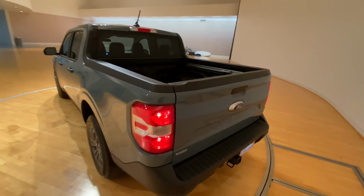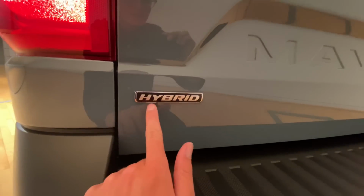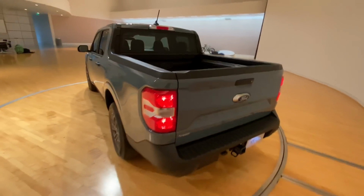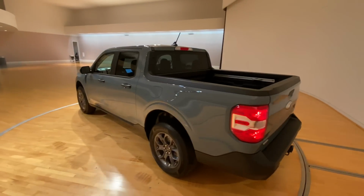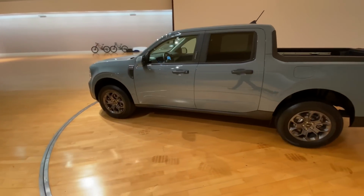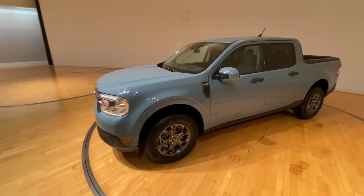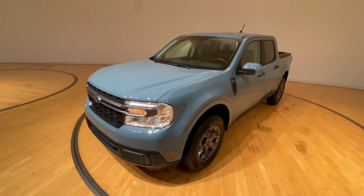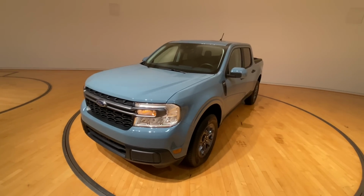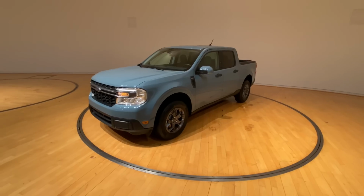Now this is probably the biggest news with this truck. Check that out. Hybrid. The Maverick comes standard as a hybrid. Let me repeat that. It comes standard as a hybrid. So the entry-level powertrain is a hybrid system. That is a 2.5-liter 4-cylinder gasoline engine mated to an electric motor. It makes 191 combined system horsepower, similar to what you'd find in the Ford Escape hybrid.